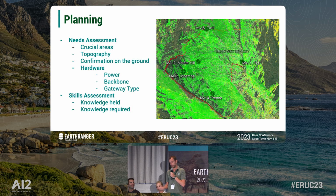Gateway types is what we talked about. The skills are extremely important, and I think it's something that we need to really focus on as a community. Most of the hardware and keeping things going is not usually difficult, but we need to also understand what is needed. We need to understand what people know, what they don't know, and where that knowledge is required. And that's then going into the knowledge transfer.